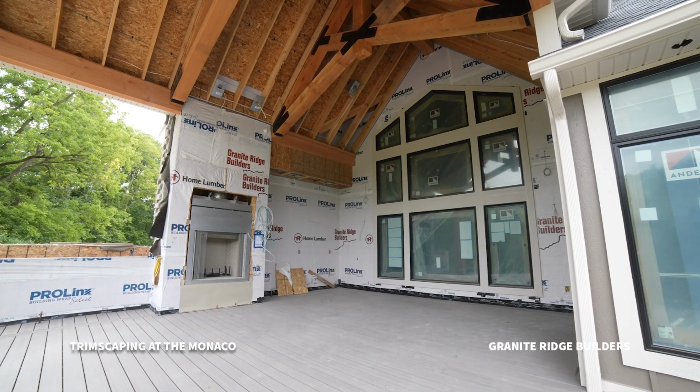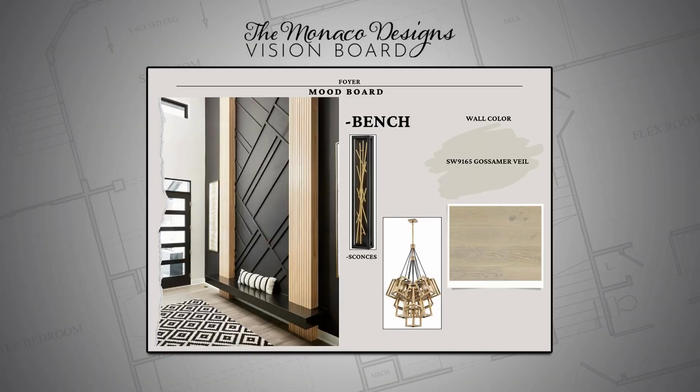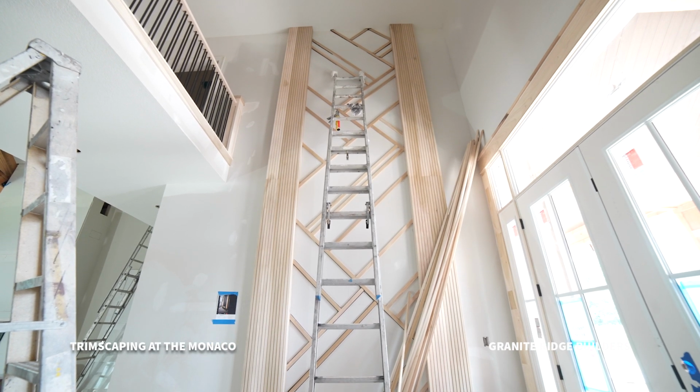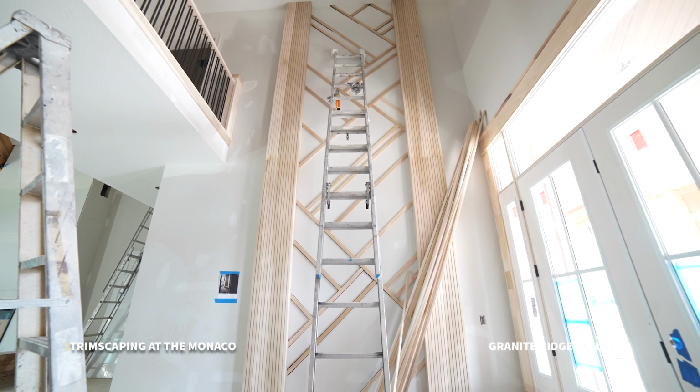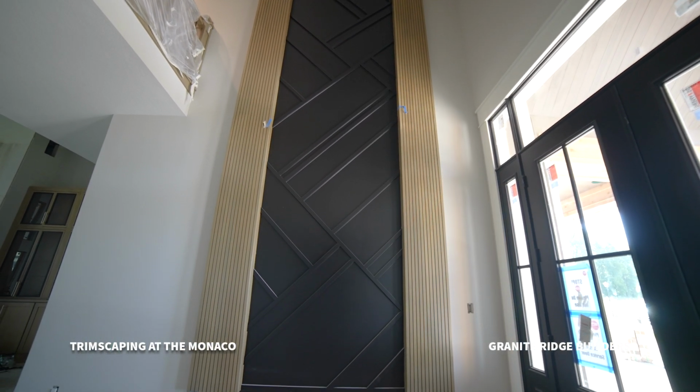What about the foyer? Kayla, what are we going to do here? So again, a great first impression. I'm so excited. It's a new trend, and that is reeded woodwork, or we're kind of throwing back that trend. But we're going to have some reeded designs going to a 2-story ceiling with a beautiful quartz bench to sit on as you walk in. So a lot of great focal points when you walk in this home.